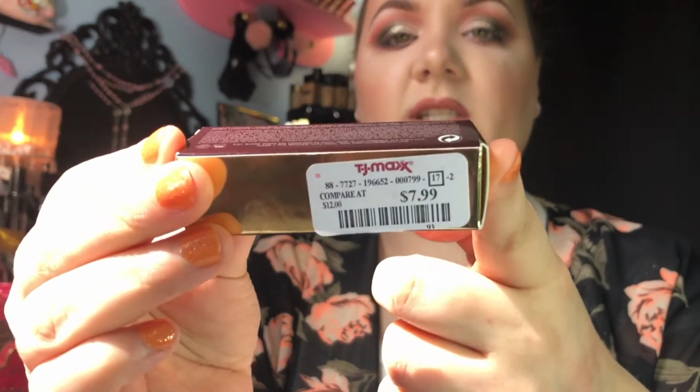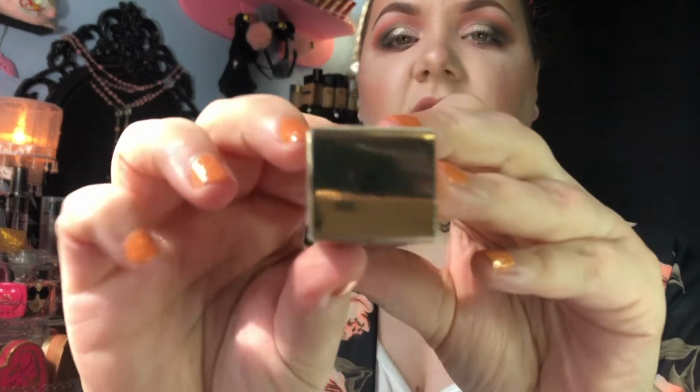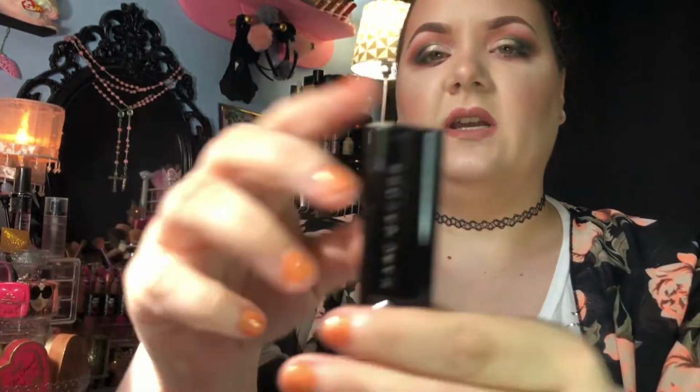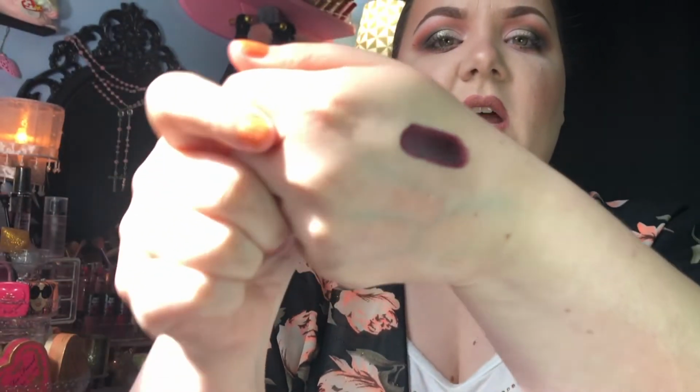Okay, the very last 2 items I have to share with you are both from Marc Jacobs. These are my very first ever Marc Jacobs purchases, and I'm super excited to have them in my collection now. This first one is from the La Marque Lip Cream Runway Edition, and this one was $7.99. And this is what the outer box looks like. And this is in the shade Tracks. The packaging looks like this, nice and sleek black packaging, and the color looks like this. It's a really dark, vampy fall color, and there is that one right there.